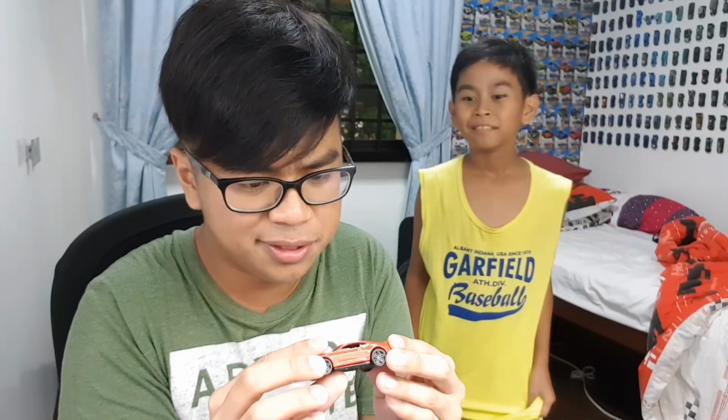Alright, this camera is safe now, and looking at it, I think Hot Wheels quality is pretty good because there's nothing pretty major. There are some rubs on the roof, but for the most part, this car is still pretty good.